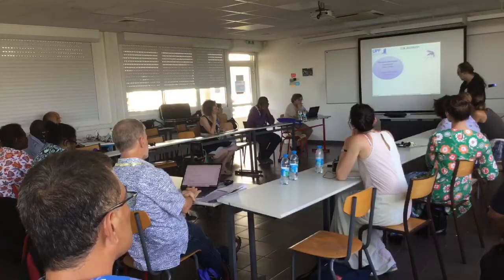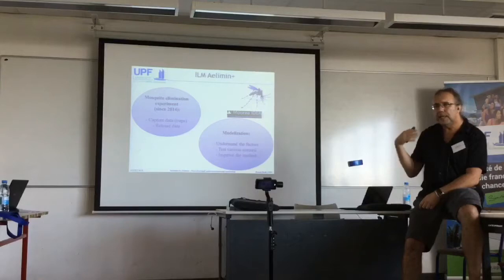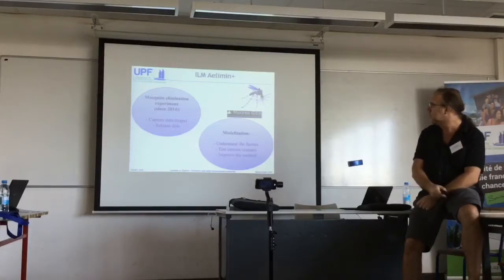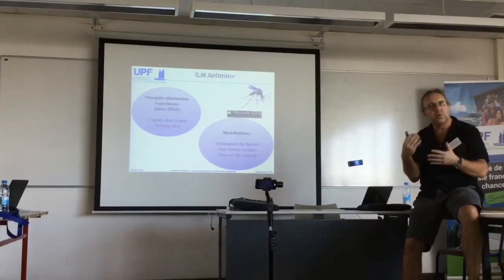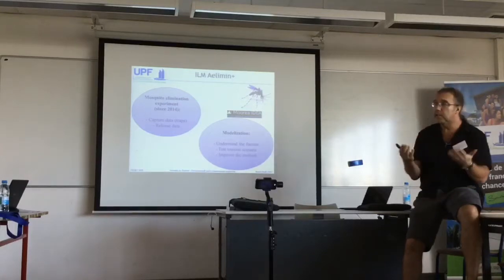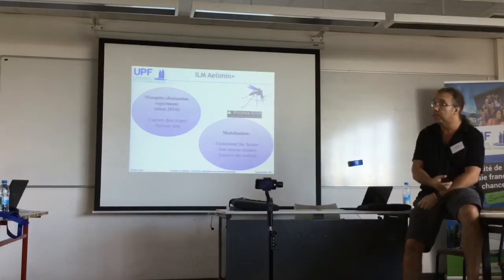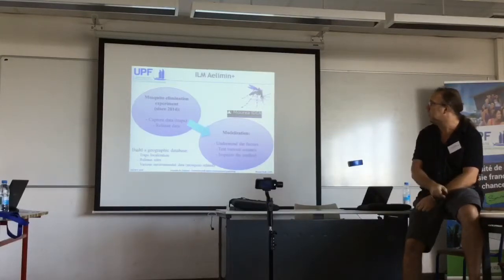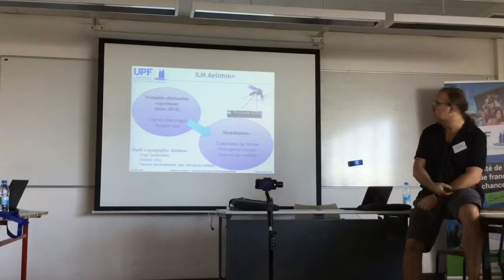It's very important. On the other side, there is the Moorea IDEA project, which aims to model this kind of thing. They want to do a modelization of this experiment in order to understand the factors which contribute to the elimination of the mosquitoes, in order to test some scenarios, in order to improve the method eventually. So there is a strong need to build a geographic database. That's where I am working.